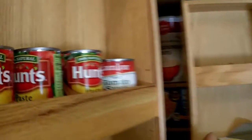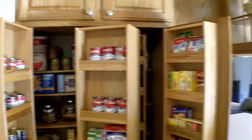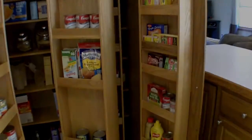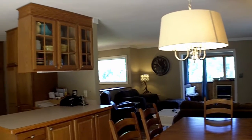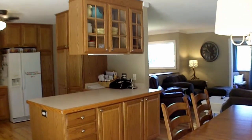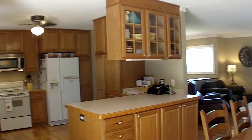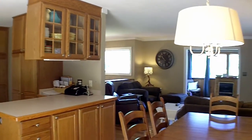And then I gotta show you this. This is a pantry cabinet that you could fit just about anything in here. You have additional cabinets on this side, glass doors, be a great place to serve food. The floor plan here really lends itself nicely to family time.